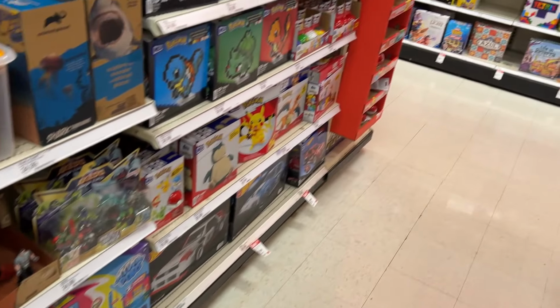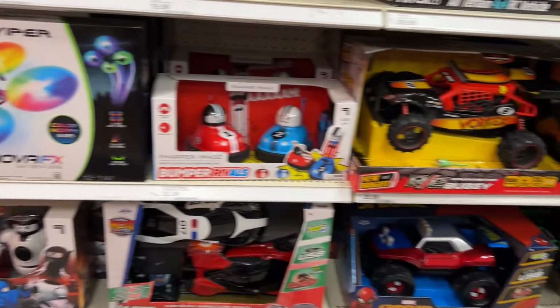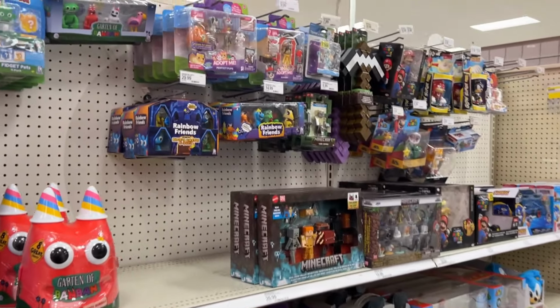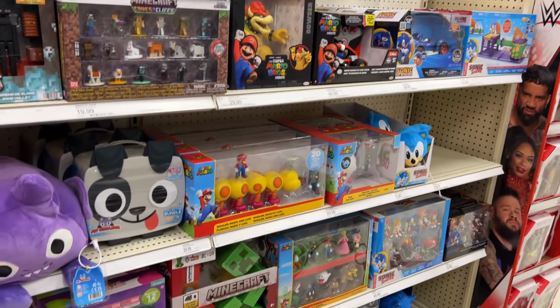Gold label Spideys, and I'm not seeing anything else, guys. If we do come across anything else, I'll let you know. We may try scanning one of those ultimates just to see what it rings up as. If we find anything else here, you're going to see it. If I don't, we're going to head out of here.